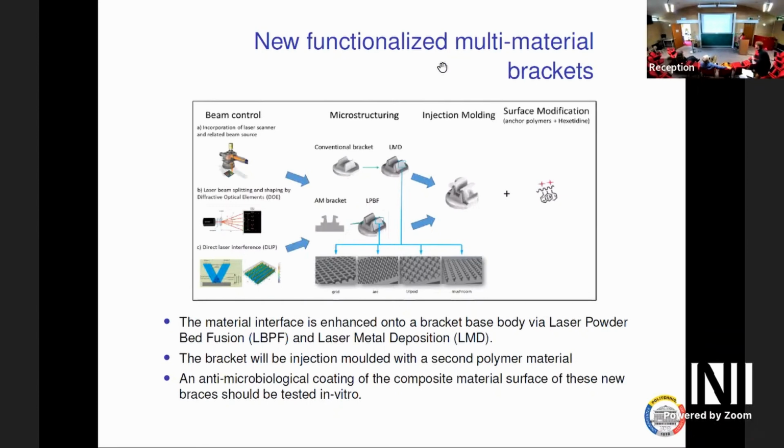In principle, in the first step here, we create a microstructure with laser powder bed fusion or laser metal deposition. Laser metal deposition has already been used as a method for 3D micro interfaces, and it has already been approved for aerospace applications. So the novelty here would be more about qualification of biocompatible metals for 3D micro surfaces and the parallelization of the production procedure, so using multiple laser beams.